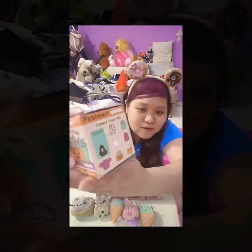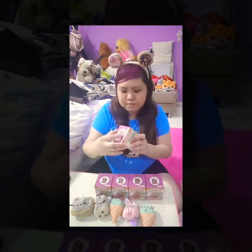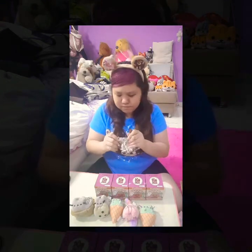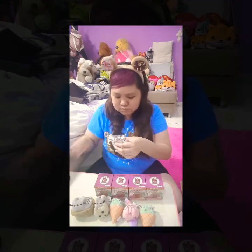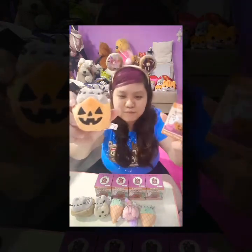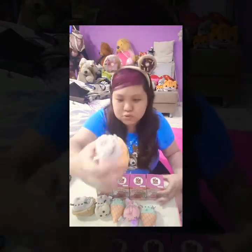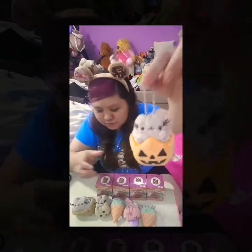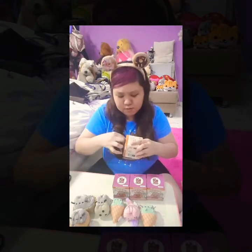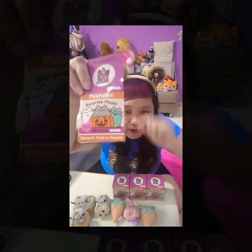The Halloween one has 8 as well. But including one mystery one. So... in the pumpkin. Oh, oops, sorry. The one in the pumpkin. Oh, it's too cute. This is just so cute. Oh, it's so cute. Oops. Let's open another one. Oh, by the way, the Halloween one is in series 4. It's series 4.